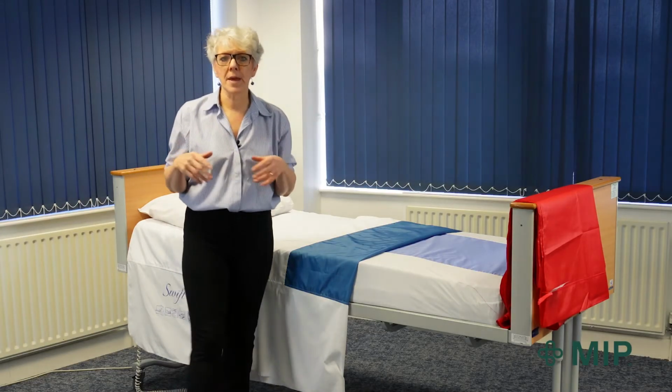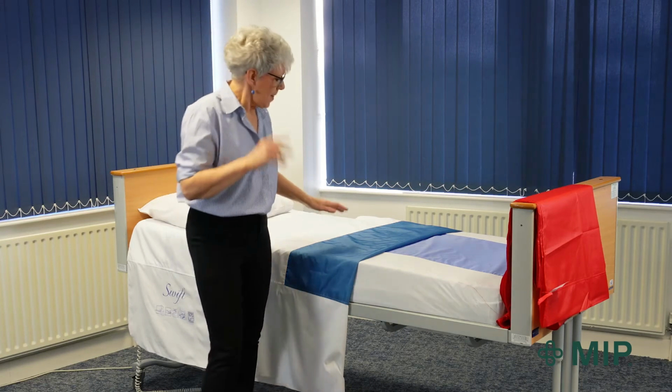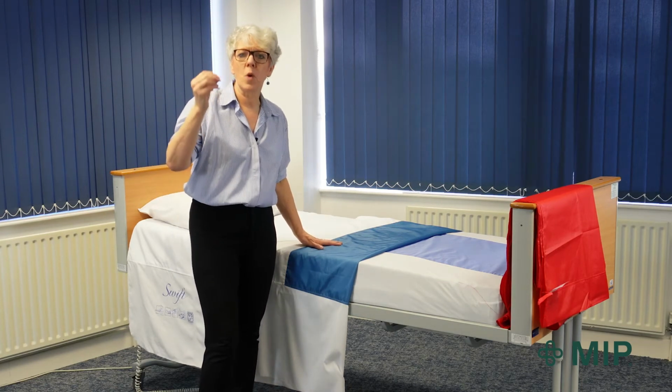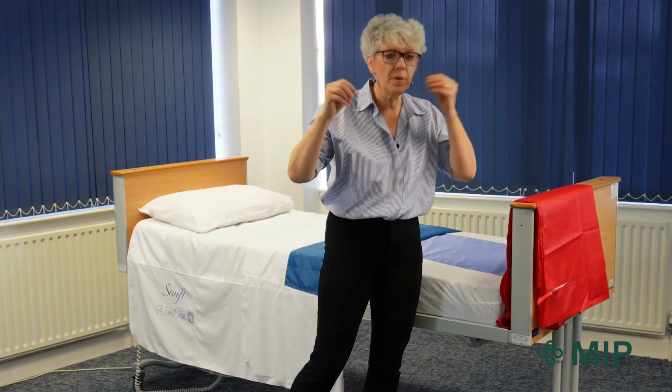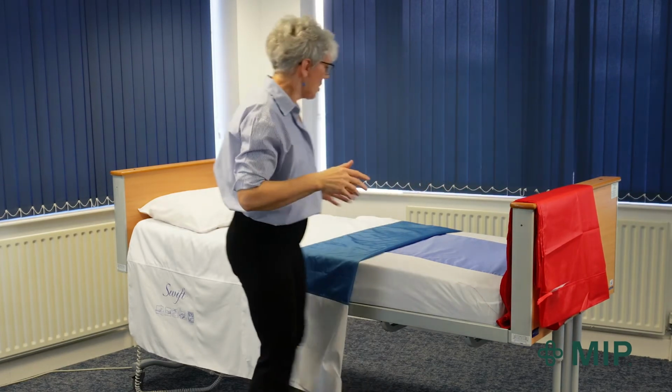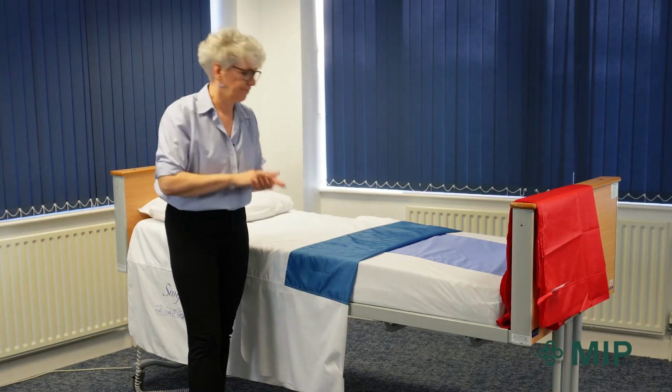Not only can it make the whole process a little bit more dignified for the person, but it can also be much quieter. Some people find the noise that a slide sheet makes can be very disruptive, especially at night. So it may be worth choosing an embed system that is a little quieter.